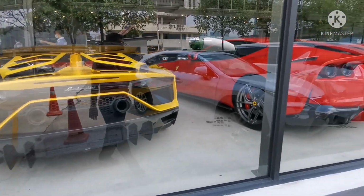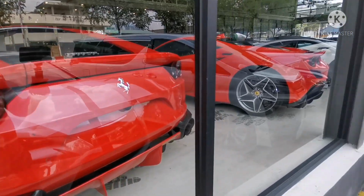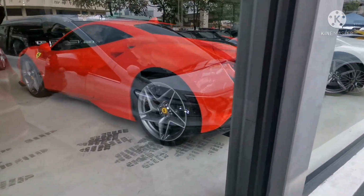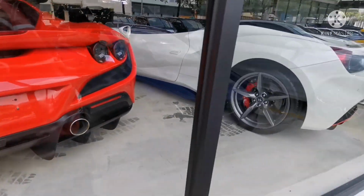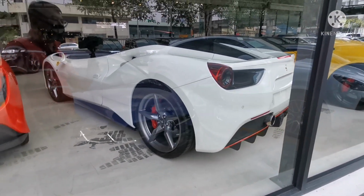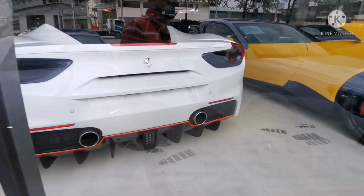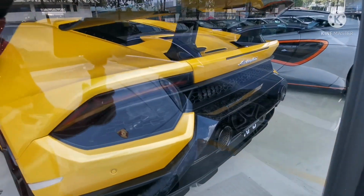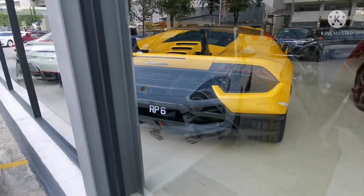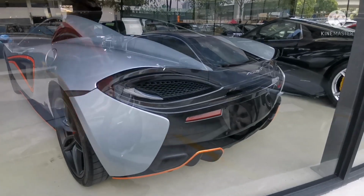Bontot Aventador. Bontot H12 Superfast. Bontot F8 Tributo. Okey. Ha, dengar betul-betul eh. Ha, ini adalah 488 GTB. Cantik tak bontot dia? Ini adalah bontot Huracan. Boleh tahan lah eh. Ini adalah bontot McLaren. Ha, sopan sikit. Bulat sikit.